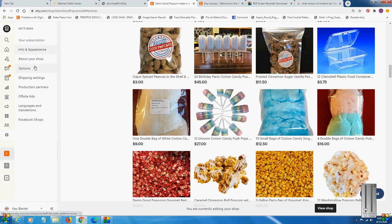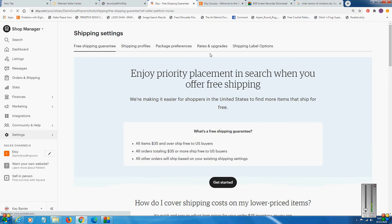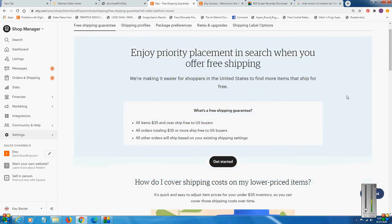So we did the About section for your shop. Now we're going to go to shipping settings. This can get pretty involved, so you really need to take some time and learn about these. Don't worry about this free shipping thing that Etsy says. They don't do it anymore. It doesn't affect your placement. Especially don't do this $35 and over thing. If you're going to do free shipping, put the price of shipping into each item you sell.